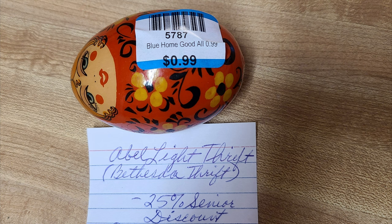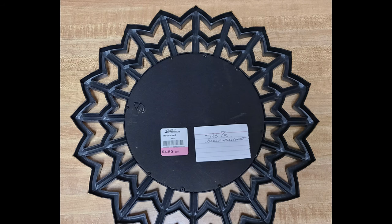Sometimes it's nice that we hit it on a Monday when it is senior discount day. I found this really sweet egg, and I think it's wood. I can't find where I put it right now to touch it again and see if that is wood, but I'm certain it's hand-painted. So by the time I got a discount on that, it was only 75 cents. Next are some fun things from Family Pathways stores.